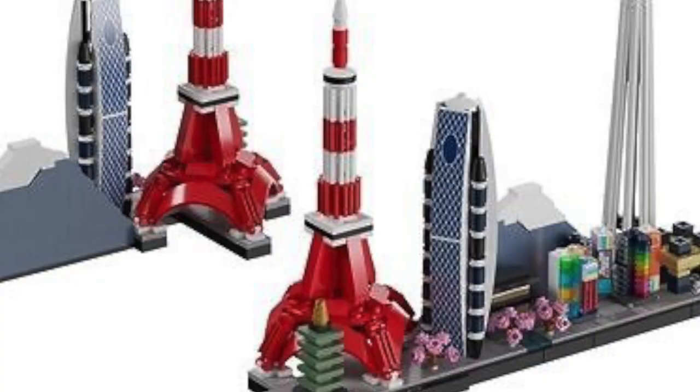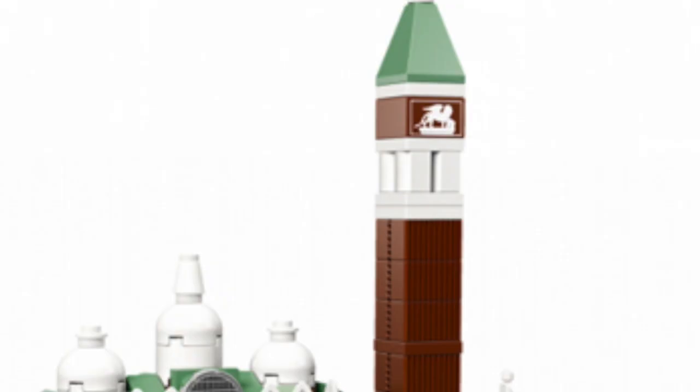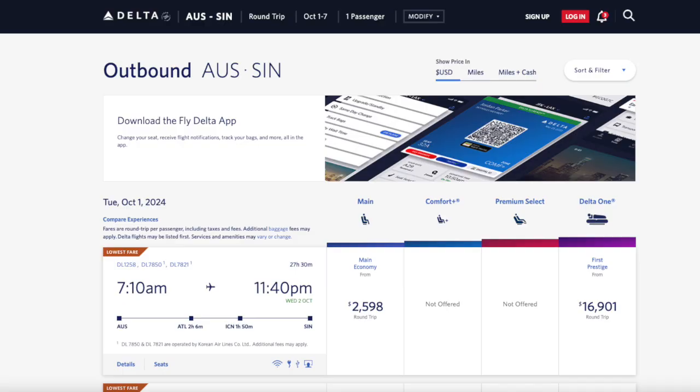So hopefully for the most part, I'll be able to piece out the sets, but looking at some of them, they definitely have unique printed tile pieces, and then obviously the city name as well. That's not as big of a deal for me, but there are several builds that have printed tile pieces that would probably look a little bit weird if I didn't have them. So this might end up being a pretty expensive project, especially considering I still have to visit 2 of the destinations, and those flights are not cheap.